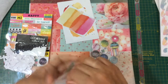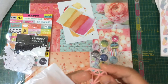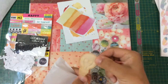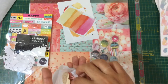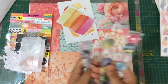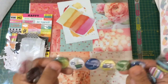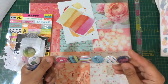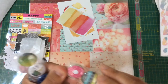Then I have this little bag, and look at these. Look at these! Diamond shapes, and they're like plastic. And I have diamond shapes, and the light bulb. Very pretty. And finally, three packs of flair. I love flair. Look at this. You can't have enough flair. Look at this, the donut.